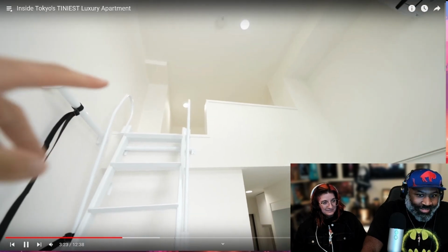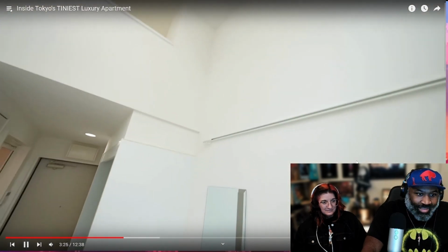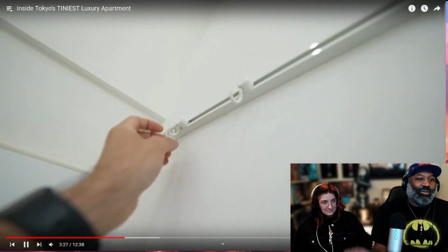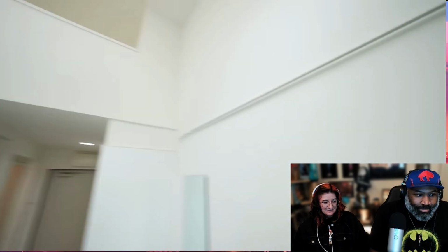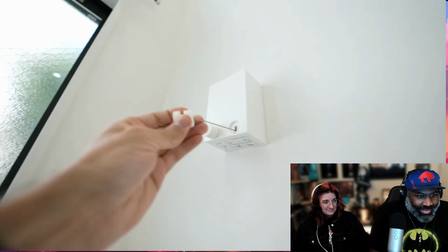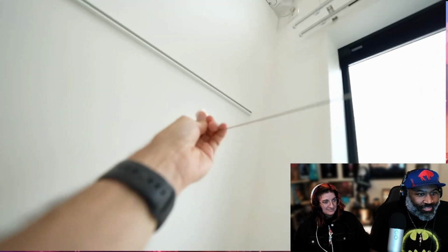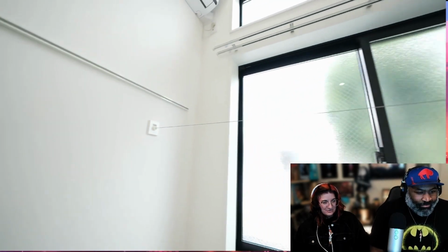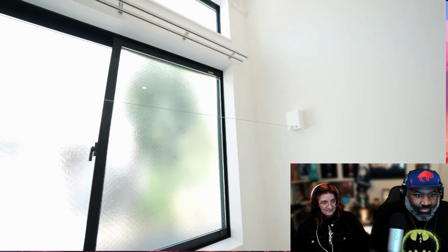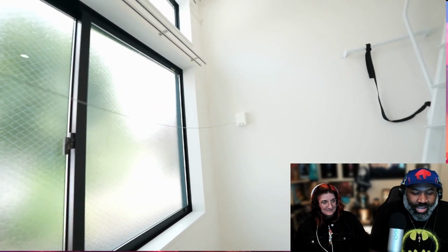I don't know. From the loft, which we'll take a look at in a second, I don't know what kind of bed you can get in there though. Are there little hangers up here that you can put your clothes on and whatnot if you want to hang your laundry? Actually, there's this neat little cord here. It's a laundry line that can stretch all the way to the other side. Boom, you can dry your laundry. I guess there isn't space for a dryer in there, huh?